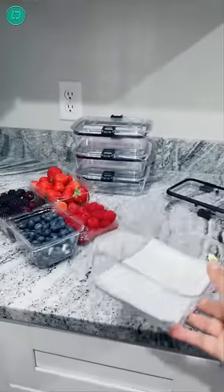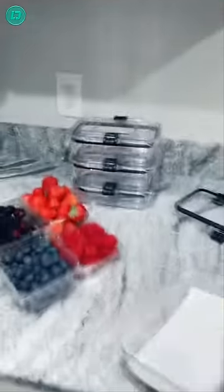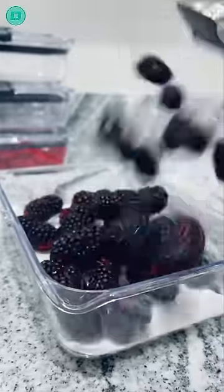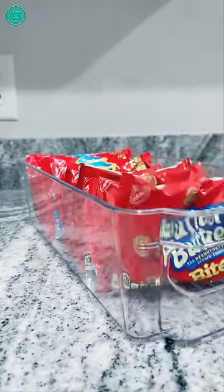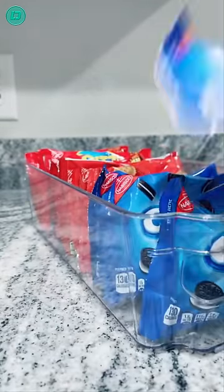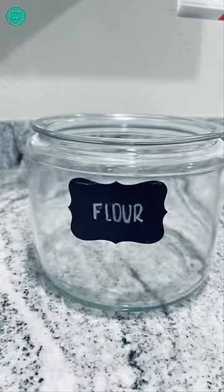I'm putting my fruit in a sealed container this time. You guys said it would last longer, so I'm gonna try. Raspberries, blackberries, blueberries, and strawberries. Honestly, I never buy these. I just really wanted to do that. Wow. Flour. I always make the biggest mess.